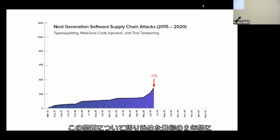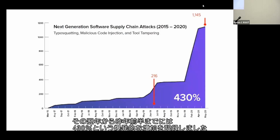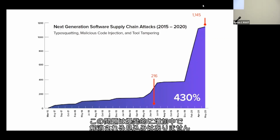From that initial time when we started talking about that, for the first 2 years, we saw 216 malicious code attacks, typosquatting, these types of things that were focused specifically on the open source software supply chain. And then the year after that, through half of last year, there was an explosion of 430%. I don't have the statistics yet for 2021, but I can tell you that we've already seen tens of thousands, maybe multiple tens of thousands of attacks just in the last 6 months. So this problem is exploding. It's not going to go away.